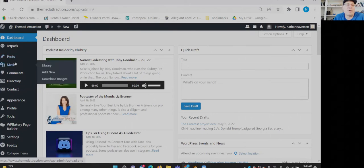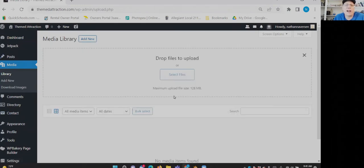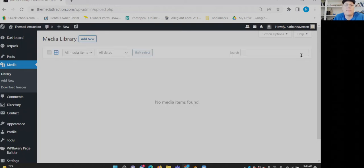In Media, you can upload all of your images if you like. You can click on the library, or you can click that button. It'll take you to the same place. I'll go ahead and do that, and then you can click Add New. Now, you can add any sort of image. You can drag and drop it from your hard drive. You just click Add New and drag them right here. Or you can even do a PDF file. If you have PDFs or Word documents, whatever you want to put, you can put here, and then you can drop them into your project post.